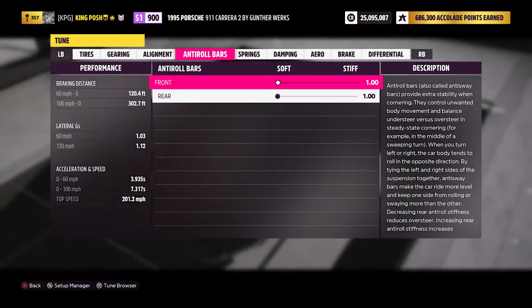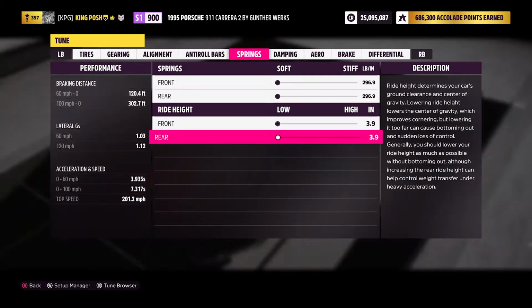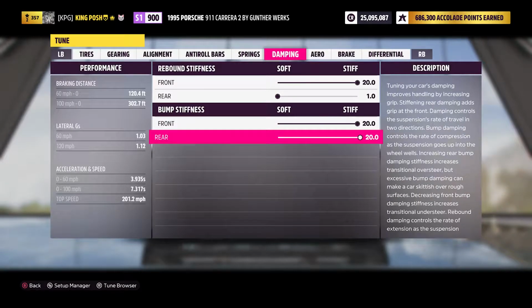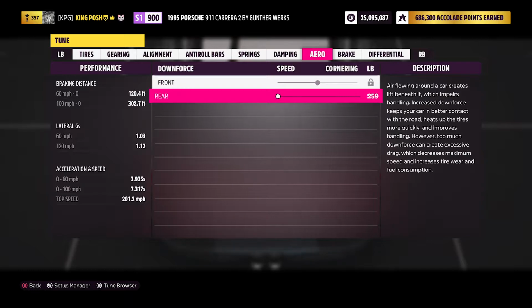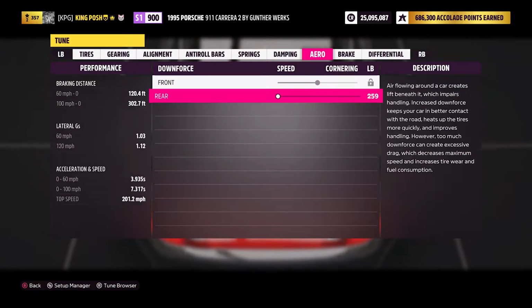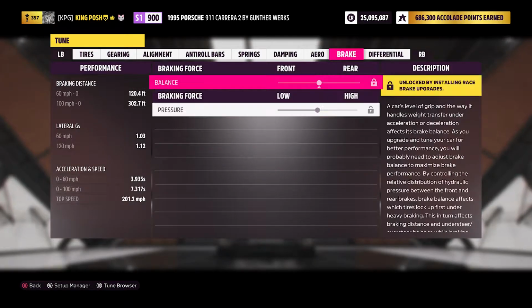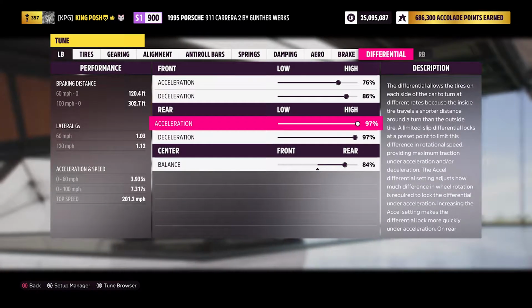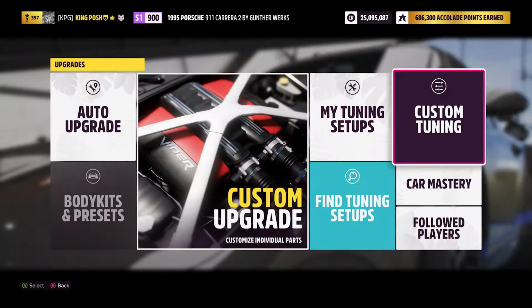Alright, anti-roll bars are right there. Springs are as soft as possible and as low as you can go. Dampening is 20, 1, 20 and 20. There is downforce in the back, like I showed you guys. That was just so I could get the PI number to go down even further, so I just took it down to speed at 259. There are no brake upgrades, just stock brakes. And then the differential is 76, 86, 97, 97, and there's 84% going to the rear.